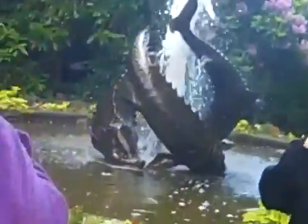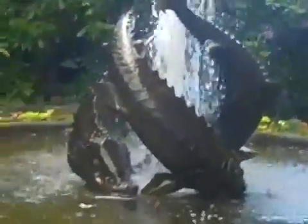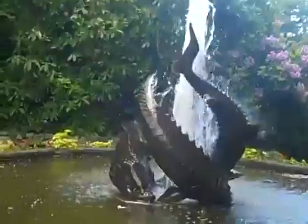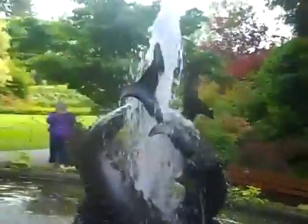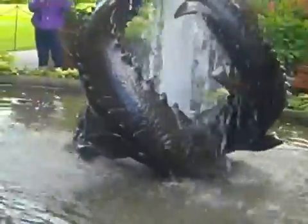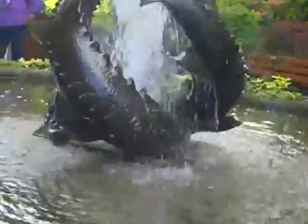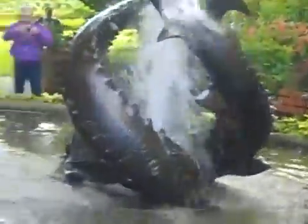I don't think this is the Japanese. This is the sturgeon garden. I don't think we're to the Japanese garden yet. What does it say now? Those are sturgeon. Sturgeon are a big fish.